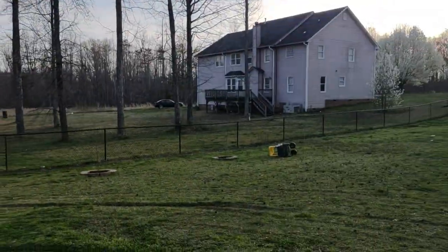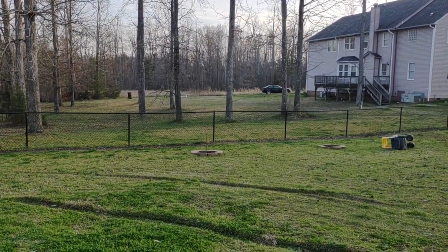My apple trees withstood the previous storms, and the kids and all their stuff. The kids like to go over there and mess with them. I'm like, no.